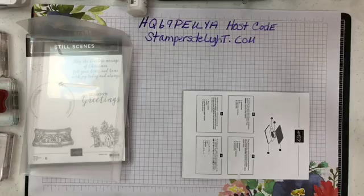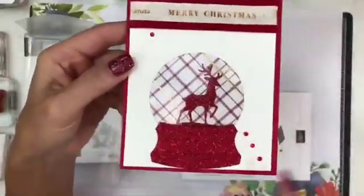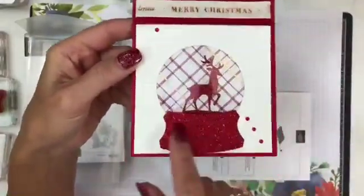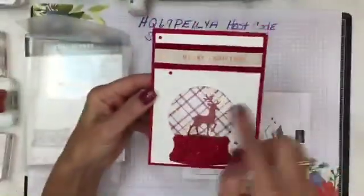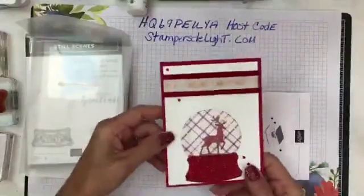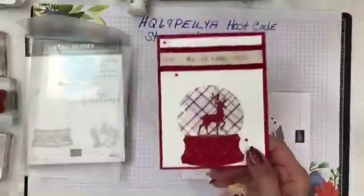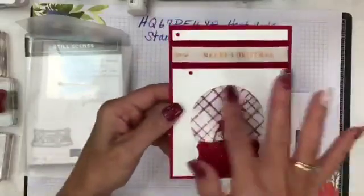Oh, this was worth waiting for, trust me. Okay? Okay, here's the other one. I knew there was another one where I used the deer. So this one I used Real Red and our new glitter paper. You can see that. And there's the deer inside. Now this one, I didn't use the little globes. Okay, I just used a piece of our window sheets.